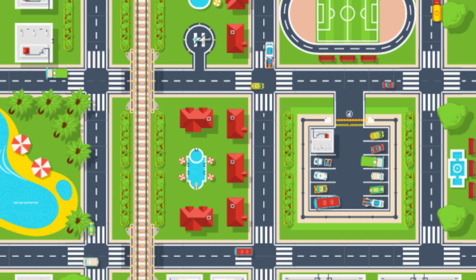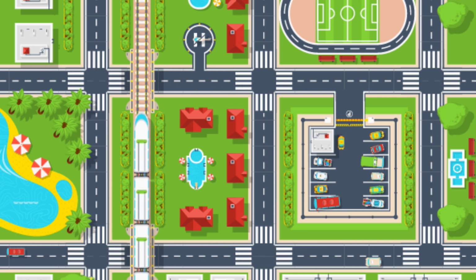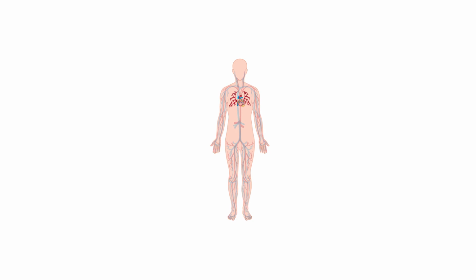But motion is not just restricted to trains and motor vehicles. It is present even in the tiniest of particles like your blood cells. The blood cells keep moving in your body, right from your heart to the toes and even your brain. They keep moving every day, every second of your life. So, this should give you enough context as to why you need to study motion.